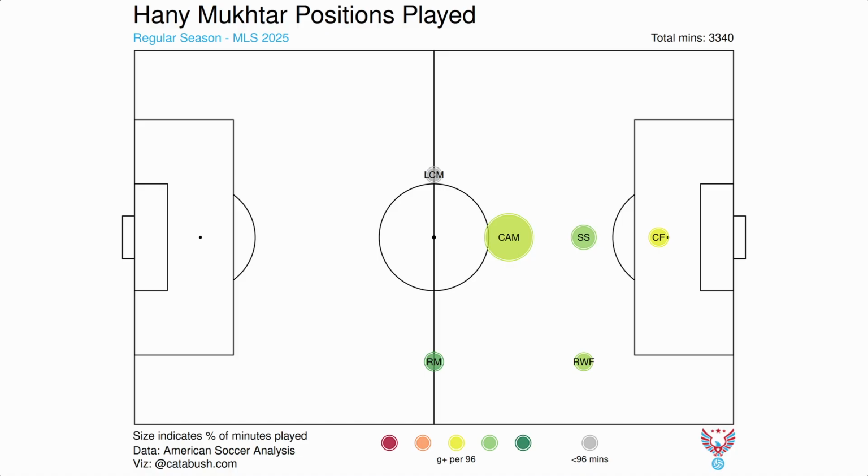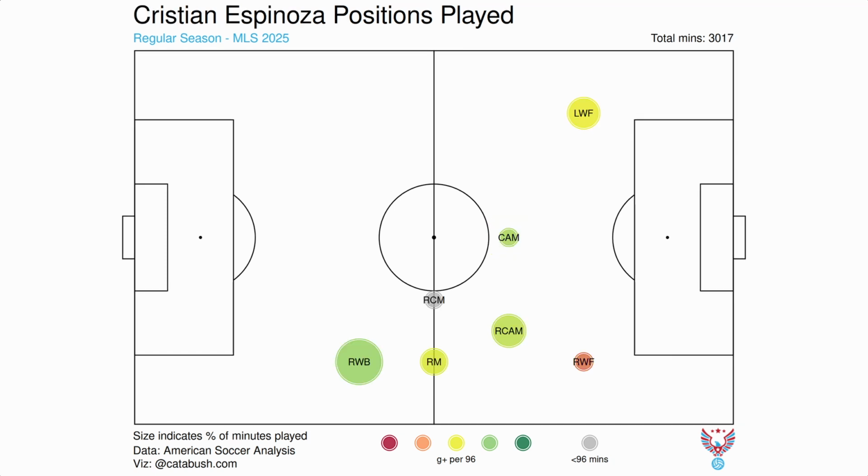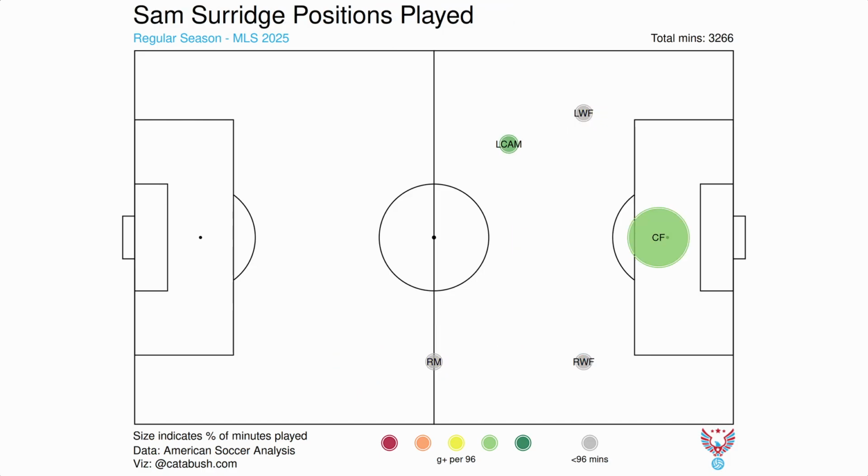And he did so in the 2025 season in many different positions. This makes me confident that he'll fit in with Mukhtar and Surridge. If we look at his position map, Mukhtar likes to mostly play in the central areas, while Espinoza is comfortable out wide, in a more attacking position, or in a more defensive position. Surridge also got much better when moved more into the central area, but still favors the left, which works with Mukhtar and Espinoza both favoring the right.